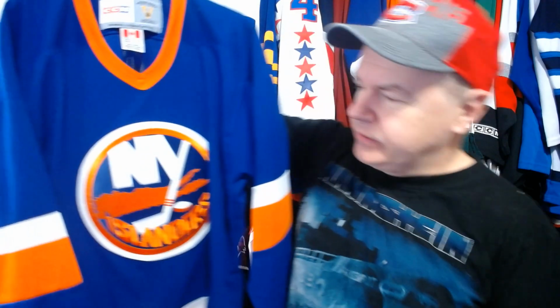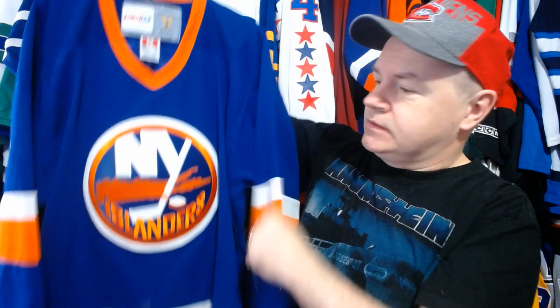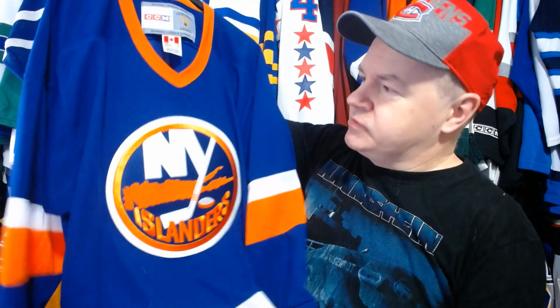Number 303 is this New York Islanders jersey. This, of course, is the style they wore in the 80s, the colors they wore in the 80s. It's blank. I got this one, I'm pretty sure this one was through Full Moon Jerseys. Again, when the CCMs were all done, Full Moon Jerseys was selling them off for about $50 each, and I just racked them up.